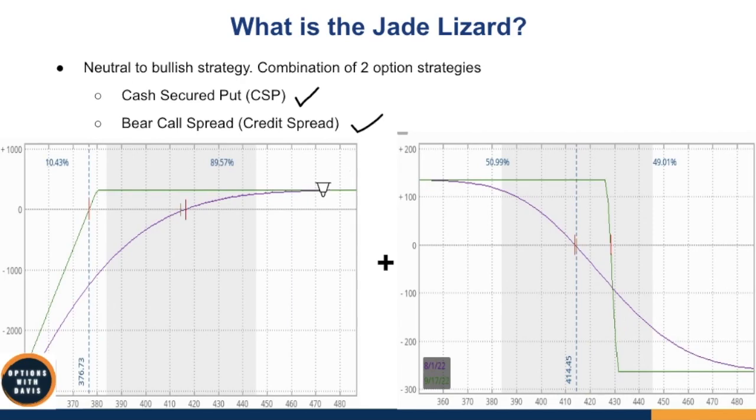Now, if you take a look at the cash secured put here, I won't go into all the details, you can see them in the other videos, but I wanted to point out just the break even point down here. You can see it's 376.73, because I wanted to compare it later on versus the Jade Lizard. So this has an 89.5% win rate just for the cash secured put. Now, let's take a look at the bear call spread.